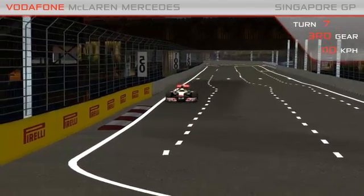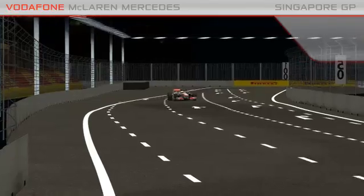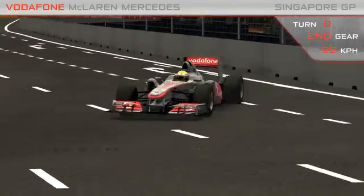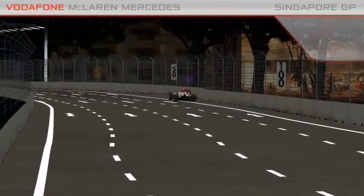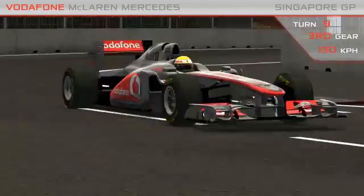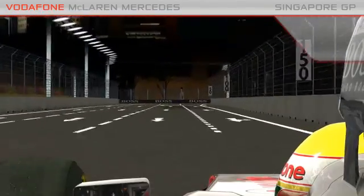One of the traits of Singapore is that it's quite hard on the brakes and the calipers, although there's no big stops. Compared to places like Monza, the average temperatures of the brakes and the calipers get very high because there's no respite during the race. That's something we'll have to take great care with over the weekend.